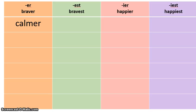All right, so let's take a look at the words that we have. The very first word I want you to find is the word calmer. Now, this very first column, the orange column, is going to have the ER at the end. I want you to take a look between the orange column and the red column. The orange column is just adding ER to the word. The red column is when you have a base word that ends with a Y, and you have to drop the Y, change it to an I, and add ER. So that's why they go in two different columns.